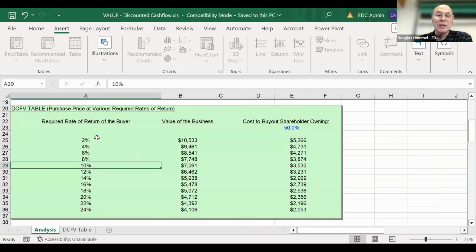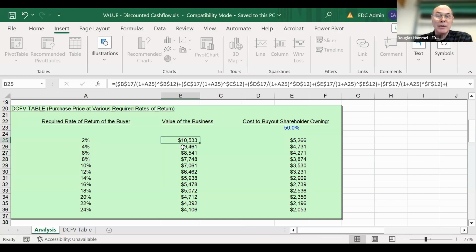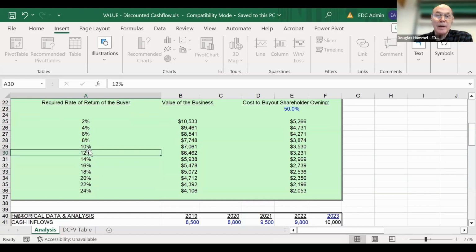If you discounted it backwards at 10%, like the stock market, you'd pay $7,061. And you can see that as your required rate of return over here goes up, the value of the business goes down, because you want to pay less for the business to make more over here. So in a small business that's not too risky, you might choose 12%.